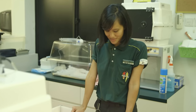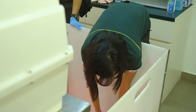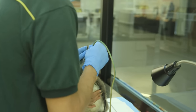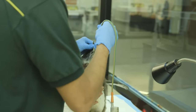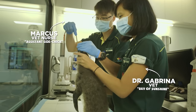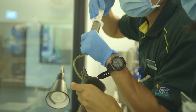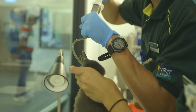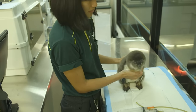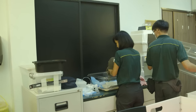At the Breeding and Research Center, Kriv is being looked after by Dr. Gabrina and Marcus. Come on, sweetie. Okay, baby. At this young age, he should be gaining weight every day. So we have started to blend fish for him so that he gets the nutrients that he needs to also get stronger and better. His immune system is not as strong as some of the other adults, so they can't fight off the infection as well. Oh, baby. So poor thing.